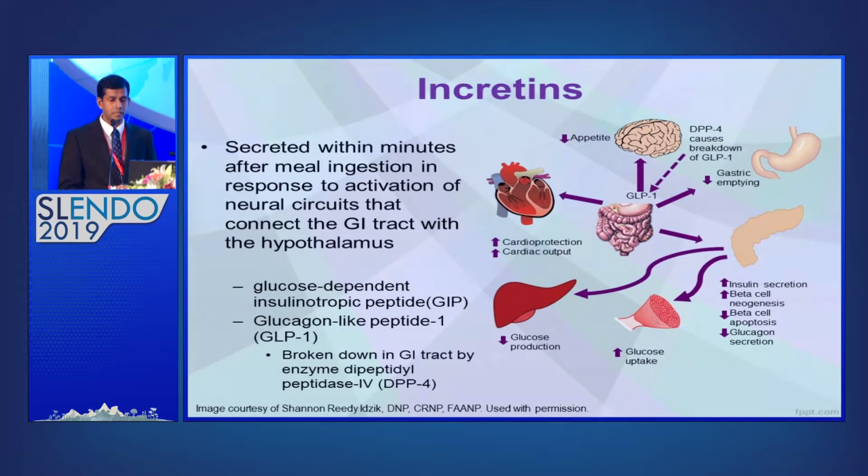We all know how important incretins are in the management of glycemia, especially after meals. There are 2 natural incretin hormones in the body, but they have a very short duration of action because of this DPP4 enzyme which breaks them down. These hormones seem to play a very significant role in the body. They have effects on major organs.